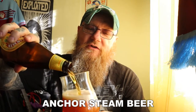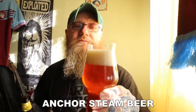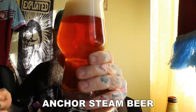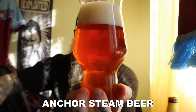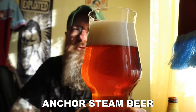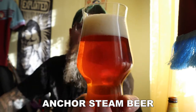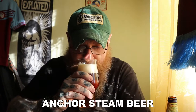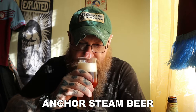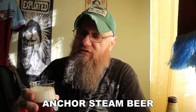This is a 355 mil bottle, so I will get that all in there. And there it is. It makes a point of saying that it's a deep amber colour, which it is. Lots of carbonation. A one and a half finger, well, maybe a two finger head on that. Slight off-white, tight, foamy bubble head. On the nose, out of the glass, what are we getting? Again, more malts and not a lot else. It smells almost German with them caramel malts and not a lot else.